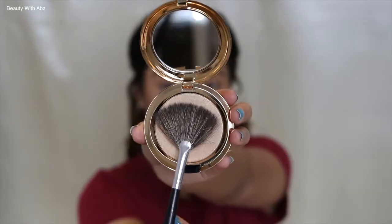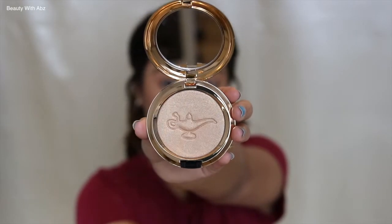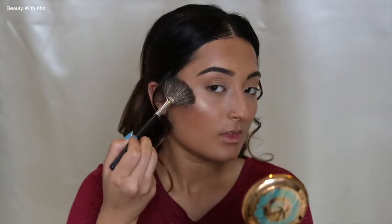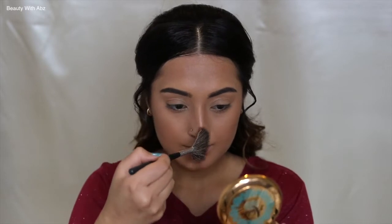The girl at MAC was like, you can wear this all over your face. She's like, oh, it gives you a very nice, beautiful glow. But I'm like, no honey, I am so oily that it is going to melt off my face and make me look sweaty. So I'm just going to take a fan brush and use this on the high points of my cheeks. The highlighter is called Always One Jump Ahead. My nose, Cupid's bow, and a little bit above the arch of my brow as well.